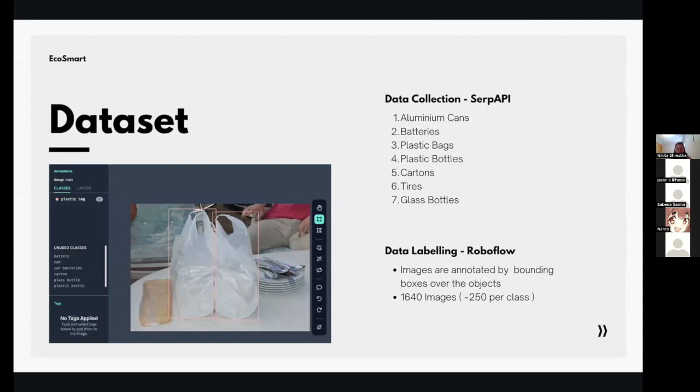And then we used RoboFlow, and RoboFlow is the platform that we use to label and prepare our images for a model. For labeling in RoboFlow, we drew bounding boxes and added class labels to our images to help train our model. Our dataset consists of 1,640 images and roughly 250 per class. The benefit of using these programs is that SERP API saves time by automating image collection, and RoboFlow streamlines labeling for accurate annotation. Overall, this improves our efficiency in creating our model.